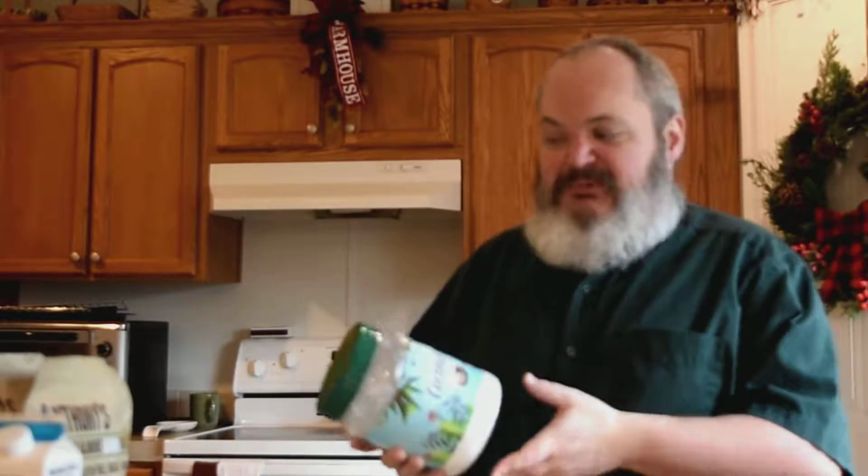Yes, made from coconuts, but the flavor, if you don't like coconut, don't be afraid, because it doesn't really carry a whole lot of coconut flavor to it. I'm not a big coconut fan myself. I really like using coconut oil.